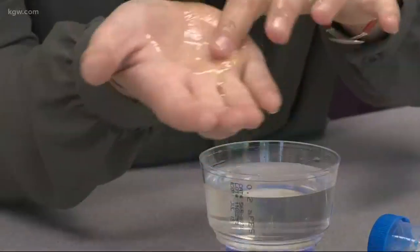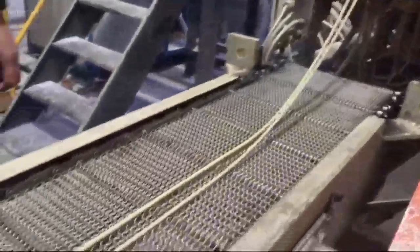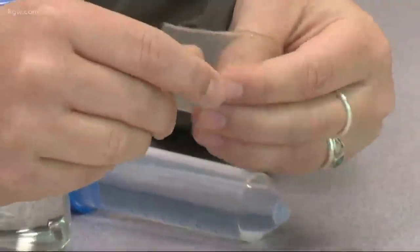Right now, the company is working with a manufacturer in Albany to produce the products. They're in the development phase right now, but could be hitting store shelves in one form or another this summer. In Southwest Portland, Keely Chalmers, KGW News.